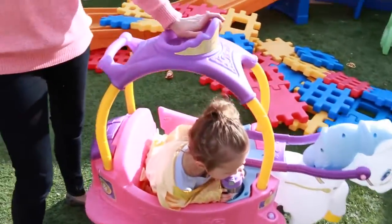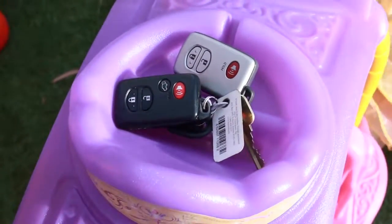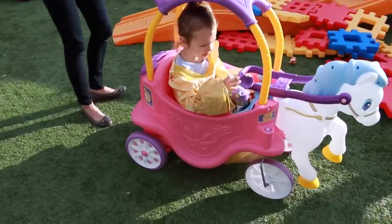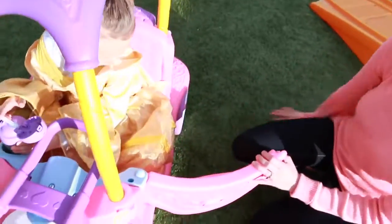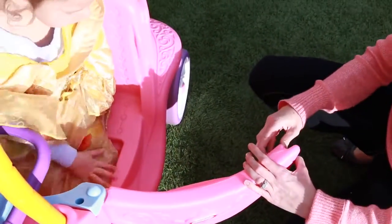And this crown actually doubles up as a nice little storage place for your parents. So I can put these here, it's really handy. And then the door locks too. It's actually right over here. And it fits a princess costume, which is really nice. But there's a lock right here on the door, so we can lock it up.